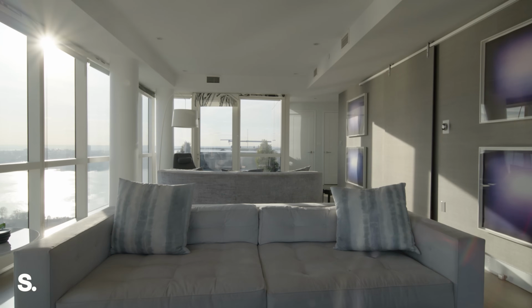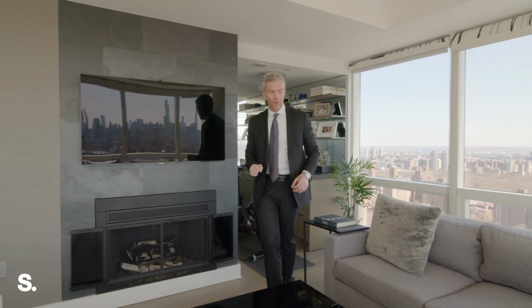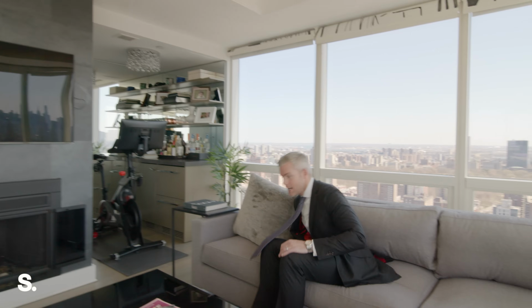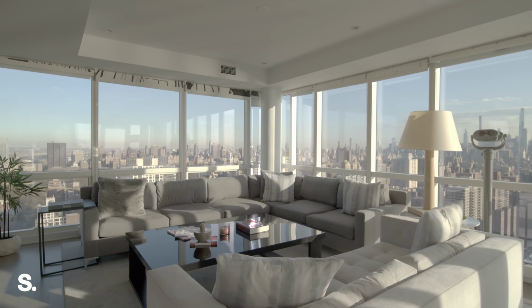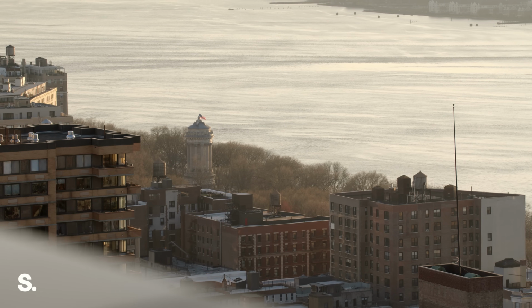I love this den area because you've got your flat screen TV on the wall. You can sit here and hang out, and I think you might actually get confused between is that more interesting or is what's behind me more interesting? Or actually that, I think I can see Alabama from here.